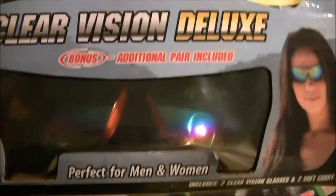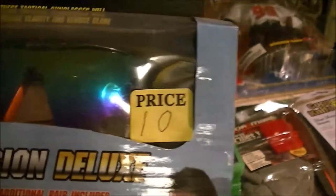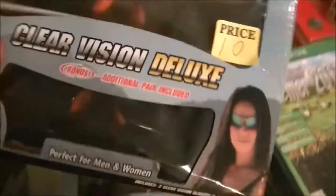These glasses, well, as you can see, Clear Vision Deluxe. Now, he has a pair he kept for himself. He's got $10 a piece on. These are 2-pack. And he let me try them on, and I'll tell you what, these things really do, everything's vibrant, the colors. So these really do what they're supposed to do. Maybe I'll do a review on one of them before I sell it. It's got $10 a piece on them. I think they're usually 20. I believe that's what they usually are, $20. I'm pretty sure.